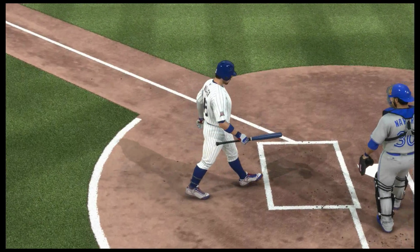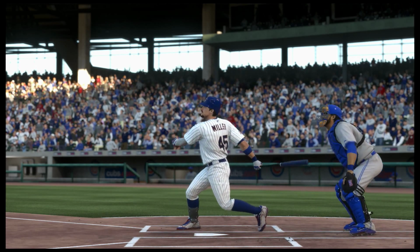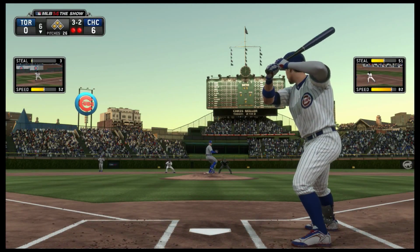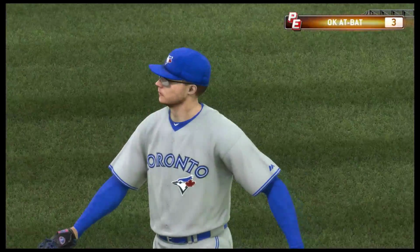Chris Miller will stand in here, but before he does, let's take you back to the very first inning. This was a 2-run home run right out of the gate that really got these guys off to a fast start. Cheer on the mound. This has got to be somewhere near the middle. And we'll have to leave it there as this is strike 3.